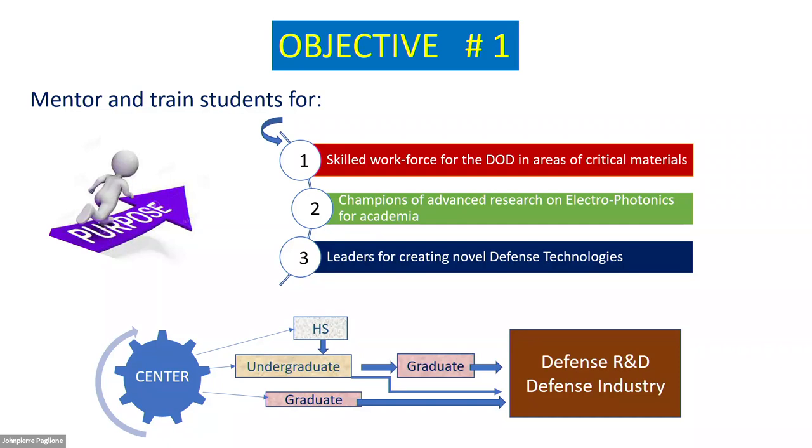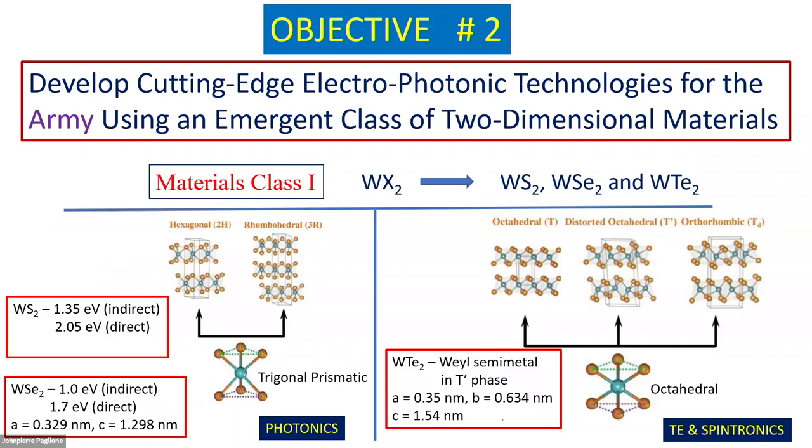All right. Now, the second objective is to develop cutting edge electrophotonic technologies for the Army using an emergent class of 2D materials. And we are focusing on transition metal dichalcogenides, WX2, where basically tungsten sulfide, selenide, and tungsten telluride. All right. Why these three materials? I'll tell you about that.